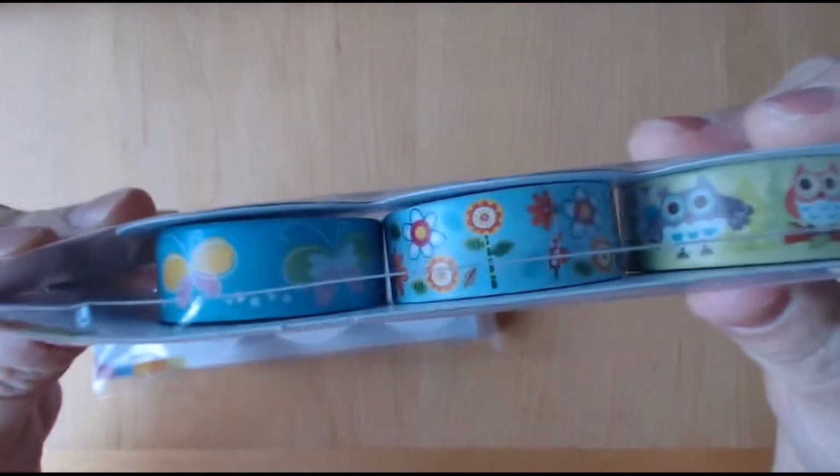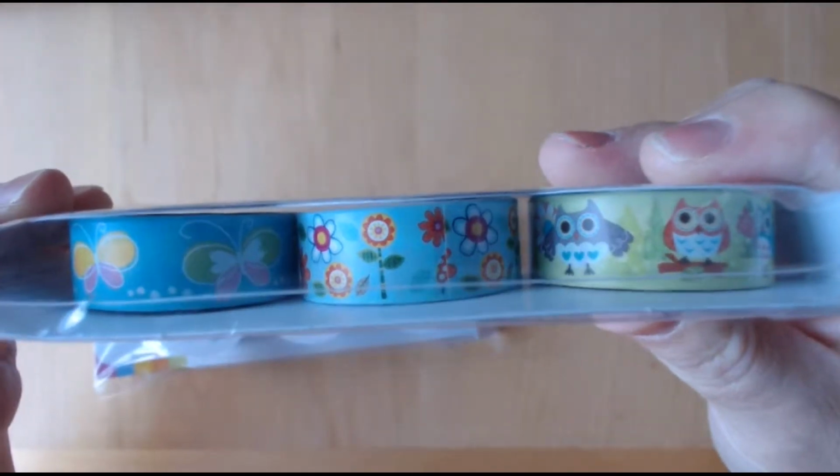And then I've got a couple of washi tapes. I hope you can see them. So it's butterflies, flowers and owls. I've got 2 of those. One is going in some friend mail.